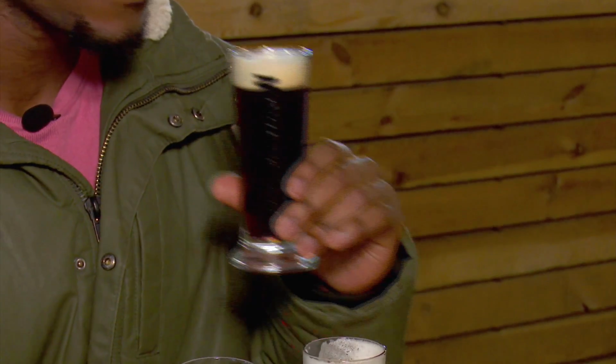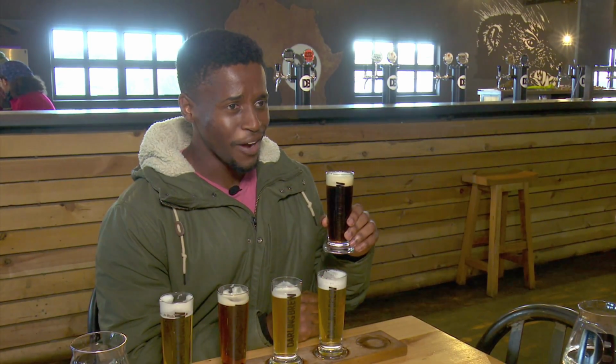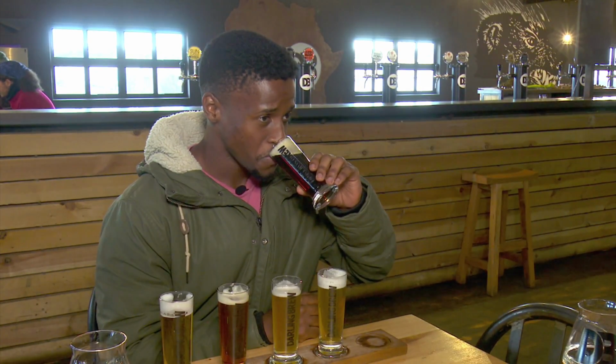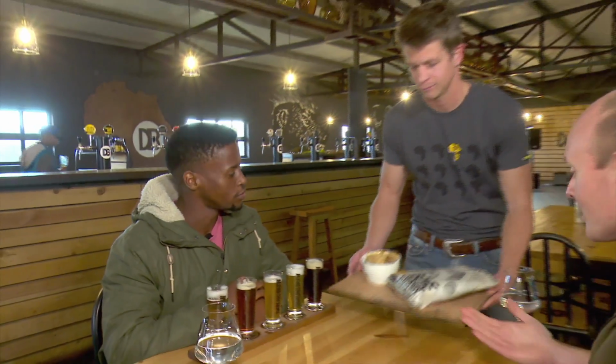So have a whiff of that, have a taste of it. I'm not going to tell you what to expect, just go for it. It's quite chocolatey. That's coming from our roasted malts. It's quite strong, 8% alcohol. And what it's also got in it, making it unique, is Madagascan vanilla seeds. And we go beyond just making beer.